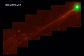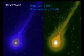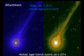We haven't had a lot of solar activity, but these are amazing images, just going through the different filters, dimming and brightening. So imagine the amount of debris and how much smaller that inner nuclei is, even as it's getting brighter. Now, this is last night, in Austria, January the 6th, from Michael Yeager.